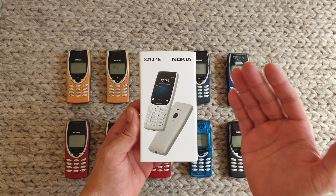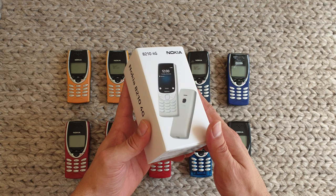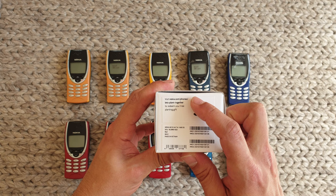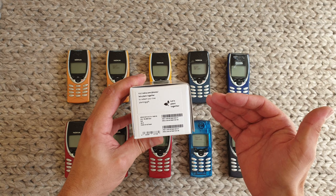At least they have free delivery anywhere in the UK, which is a nice bonus. They delivered it within a day. Pretty much that is it. And what does it say over here? "Let's plant. Visit Nokia phones to redeem your tree planting gift." Now, I really don't want to plant trees, to be honest with you. And don't be fooled that by buying this phone you somehow save the planet.